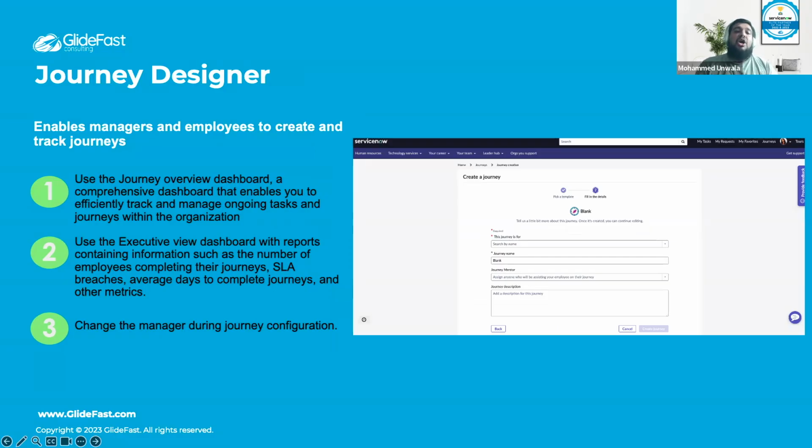The next feature is called return to journey details page after a task is completed. This feature helps navigate back to the journey details page after the task completion, avoiding the need to go through the breadcrumbs, because obviously before we had to use the breadcrumbs to get to the journey details page. So that is no longer needed.